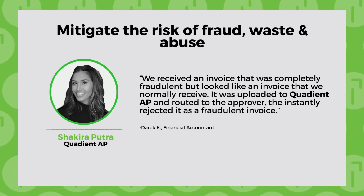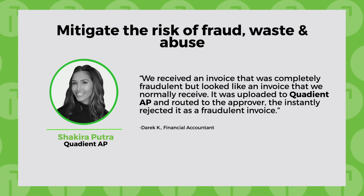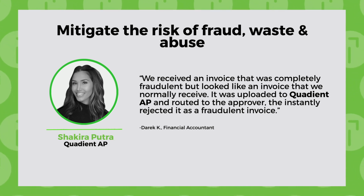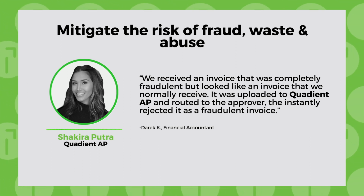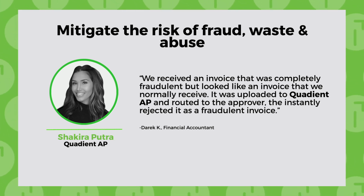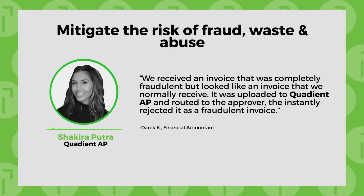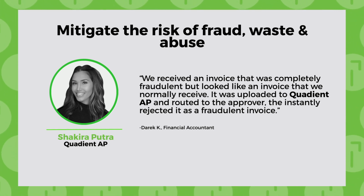AP automation allows you to implement a number of safeguards to protect against fraud. The software allows you to set up an approval matrix, setting parameters that can require multiple managers to approve invoices above a certain amount. You can also separate duties so that the person who approves an invoice is not the same person who distributes the funds.